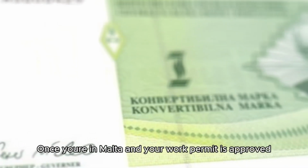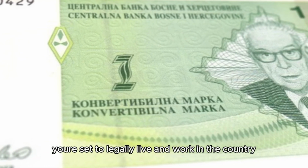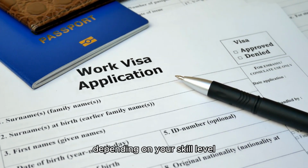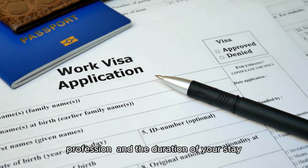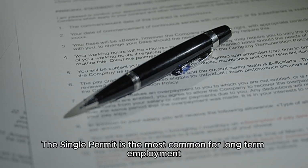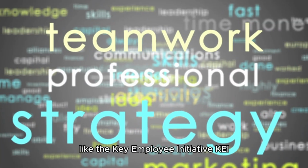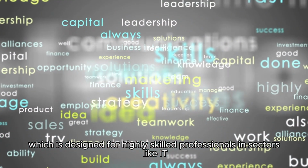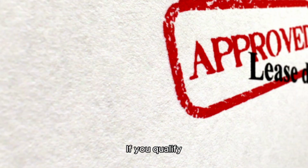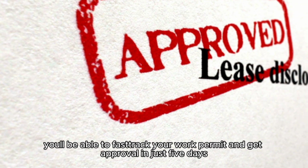Once you're in Malta and your work permit is approved, you're set to legally live and work in the country. There's a range of work permits and visas available in Malta, depending on your skill level, profession, and the duration of your stay. The single permit is the most common for long-term employment, but there are other options like the Key Employee Initiative, or KEI, which is designed for highly skilled professionals in sectors like IT, finance, and e-gaming. If you qualify, you'll be able to fast-track your work permit and get approval in just 5 days.